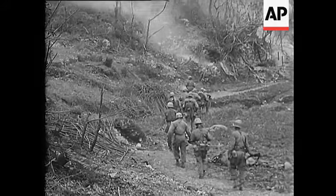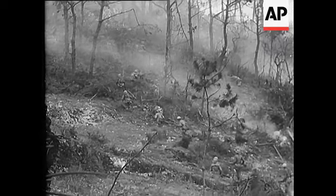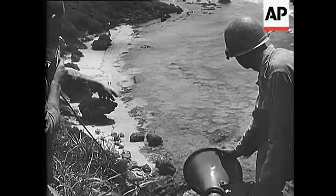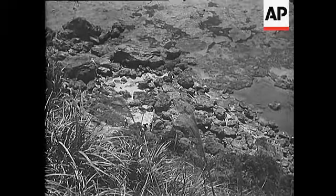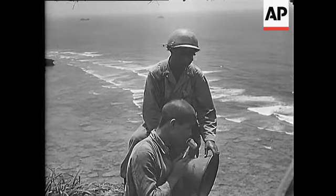Organized resistance draws to a close. Our troops advance rapidly as the battle for Okinawa ends. Following the dropping of propaganda leaflets by plane, loudspeakers are used to get the civilians and soldiers still in hiding out of the cliffs at the island's southern extremity.